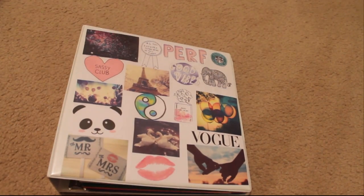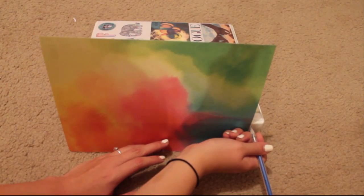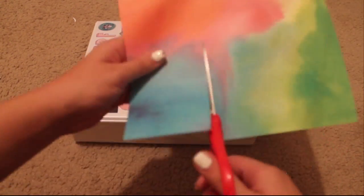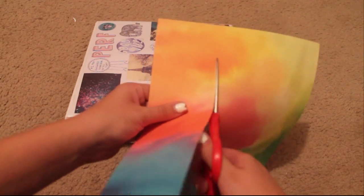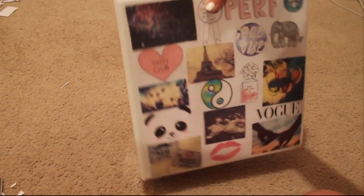To add color to the side of your binder, take one of your scrapbook pages, place it next to your binder to measure how thick it needs to be. Mark it with a pencil, then cut it out and place it in the side pocket of your binder. And here's the finished look. It's very cute and inexpensive to make.